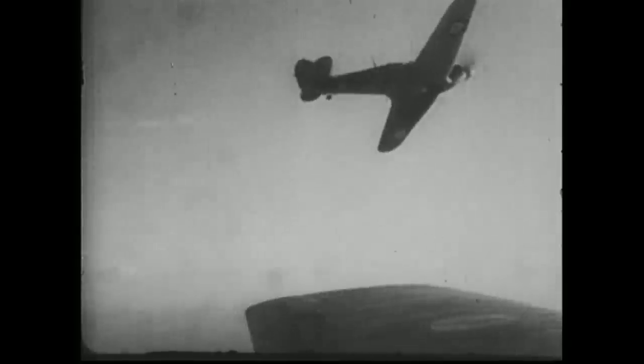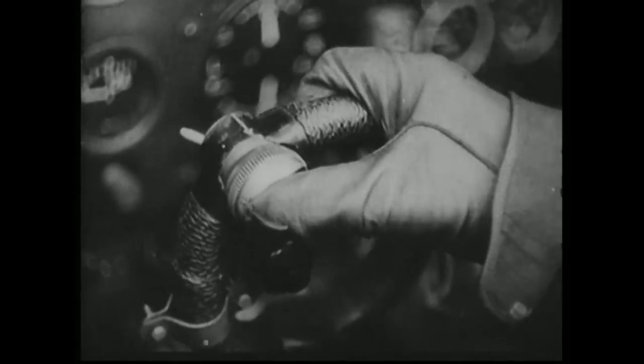Hurricanes went to France in September 1939 and were heavily involved when the Germans attacked in May 1940. Despite losses against the Germans' Bf 109s, the experience proved invaluable in the summer of 1940, when Hurricanes and Spitfires flew together in the Battle of Britain.